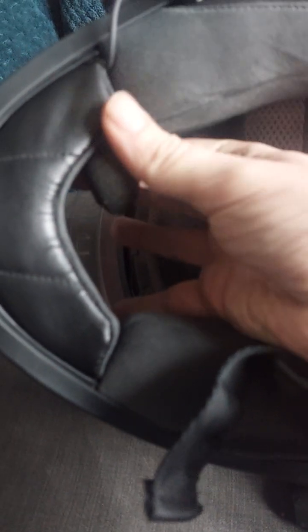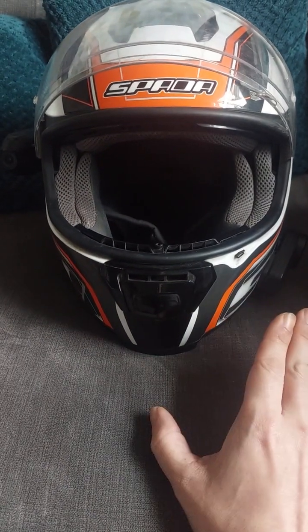I've got my wire running in here. So this is the microphone for my comm unit. The speakers, I don't know if this is going to pick it up or not, but the speakers are hidden behind here. No, you can't see, unfortunately. But I've got two speakers in there, and the microphone for my comm unit, and that is brilliant.